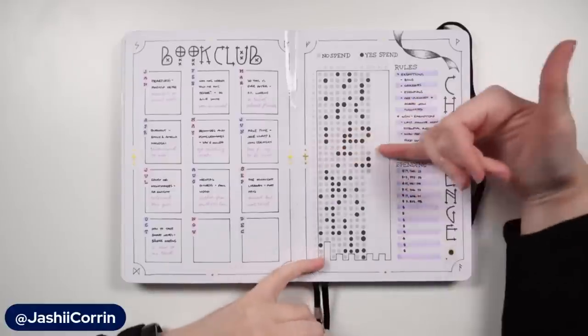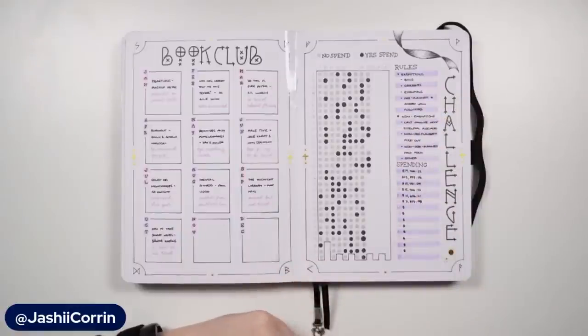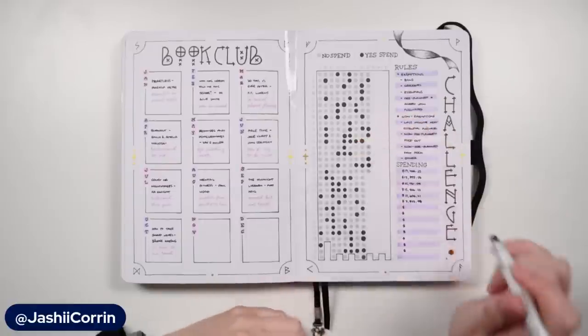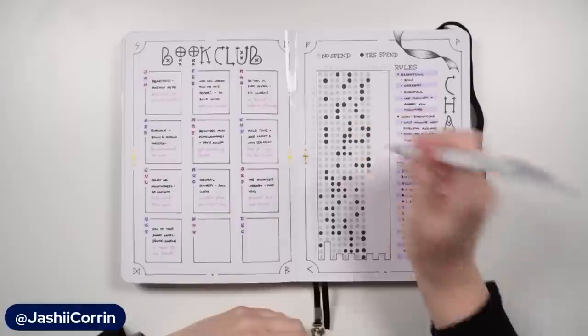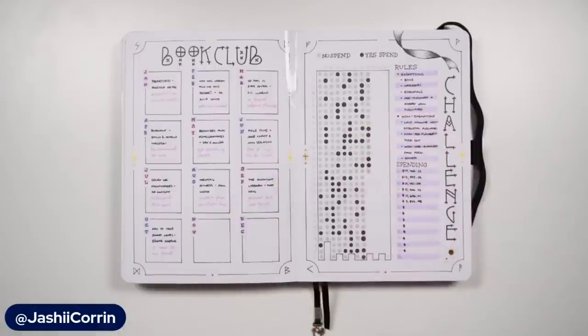For the 13th, what day of the week was the 13th? I guess that was the Wednesday. And that was not broken because it was Bujo Wednesday and we had food at home. And then on Tuesday, we had food at home as well. So that one was all good. Yay. Usually the thing that breaks the rules for me is food out. It's just my area of weakness.